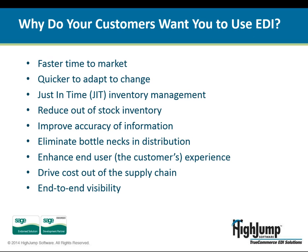And if we look at the web stores, it's enhancing the end user's customer experience. They're advertising something and sending that information directly to the supplier, who's sending it to you. And finally, it gives you end-to-end visibility for all partners.